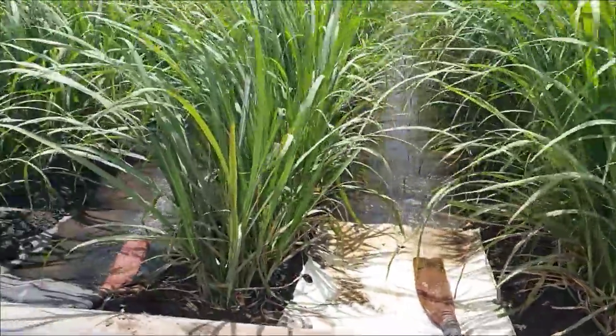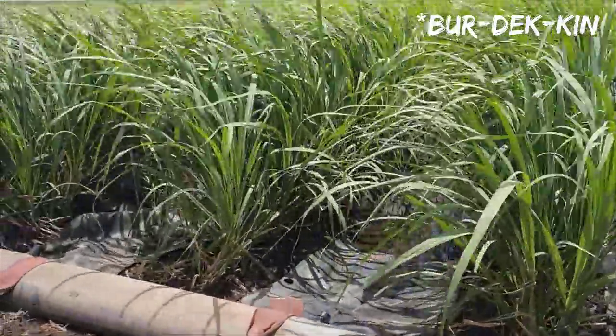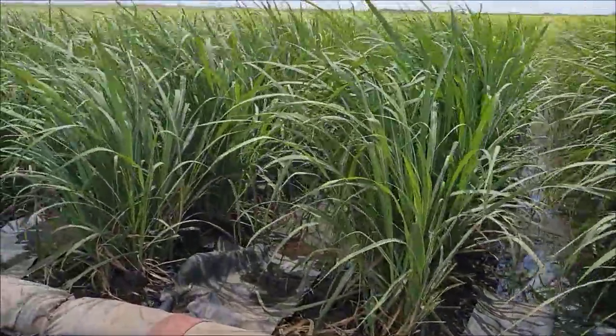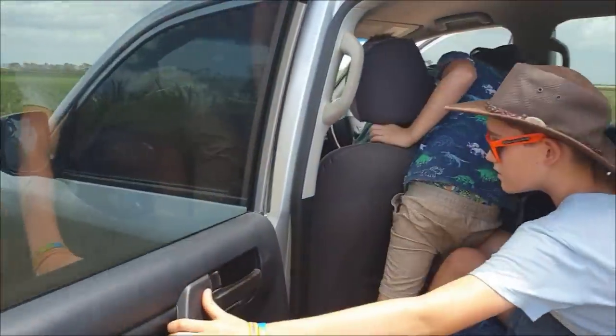And this is why in Burdekin they have such big sugar cane, because they've got unlimited water and it's just going to flood out over this field as far as you can see, filling it up. So this will grow four or five times and harvest it before they have to start again and replant it all. We're on the tour.